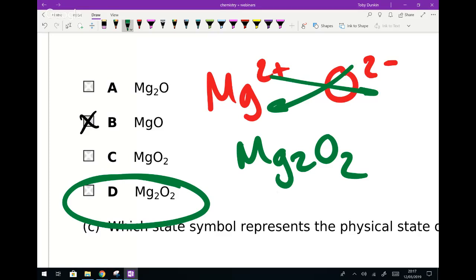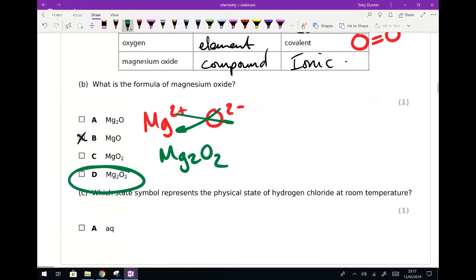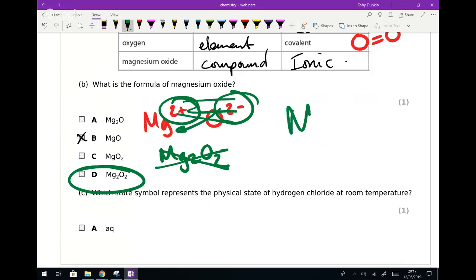So this formula is incorrect. The reason why is because the charges are going to cancel. So the formula will simply be MgO. So watch out for them.